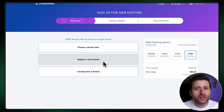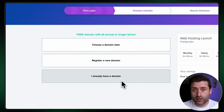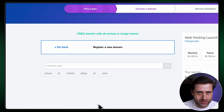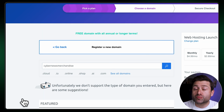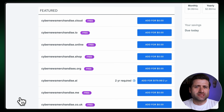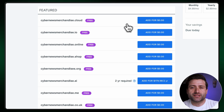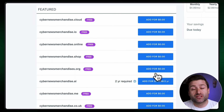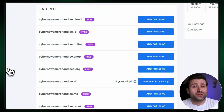Next up, domain registration. During checkout, you can either register a new domain or connect one you already own. Dreamhost gives you one free domain name after you purchase your subscription. The overall process is super straightforward. Just type in your desired name, see if it's available, fill in your details, and then you're good to go. Nothing too technical here, and 24/7 support is always available if you get stuck.